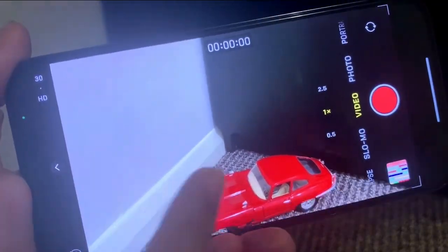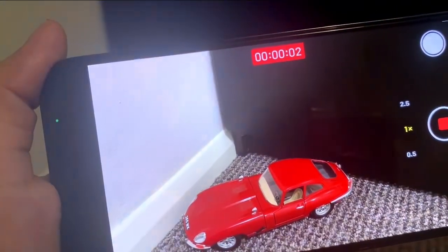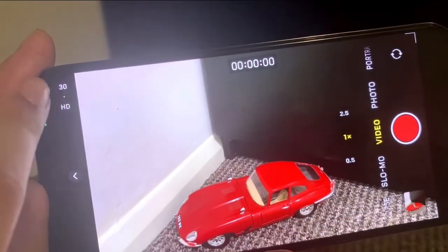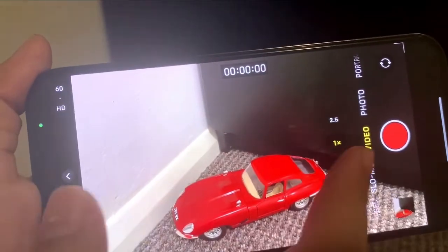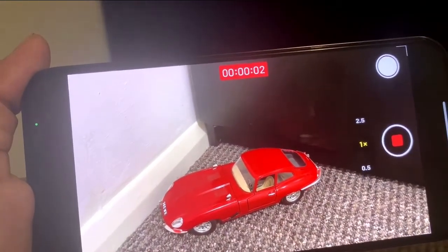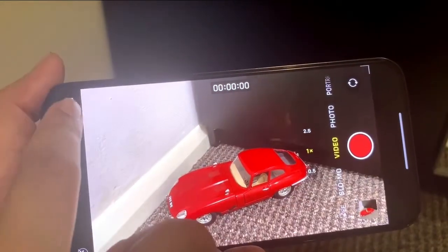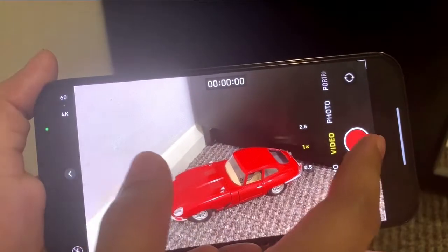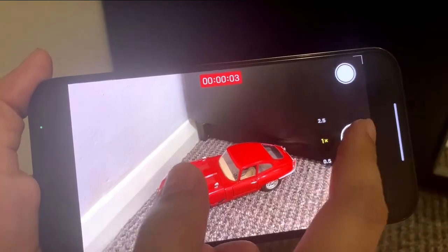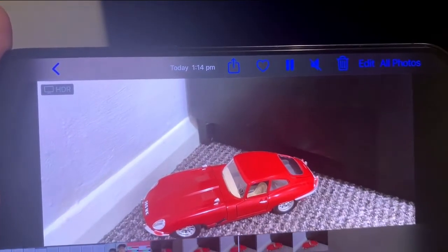So this is the HD version. It is quite okay with a 30 fps, and this is the HD version on a 60 fps. And there is also a 2K, 4K video of 60 fps. Let's show what's our video. This is the HDR version.